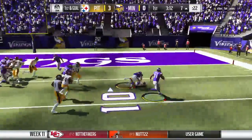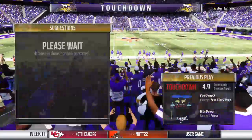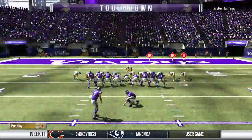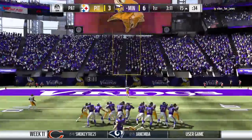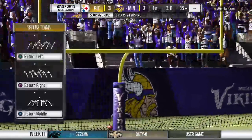They'll run it here. This is Deontay Foreman. And he'll get into the end zone. Touchdown, Minnesota. A great effort there. His 4th touchdown on the year. And the Vikings have taken a first-quarter lead. And he puts it through.